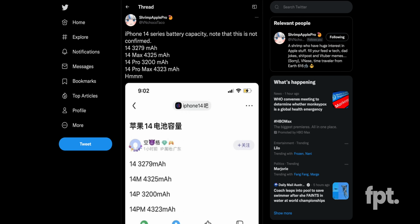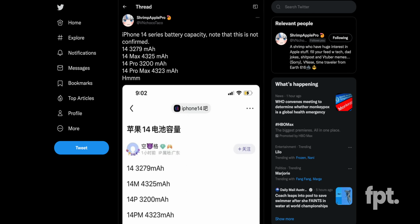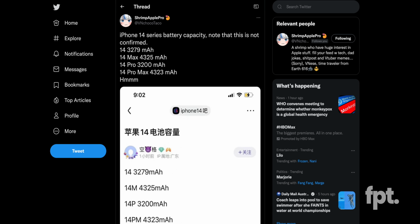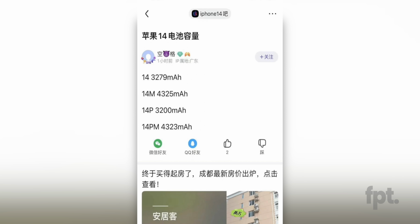Well, for once, it seems like the not Pro models are getting some sort of extra love this time around. Thanks to a post found by Shrimp Apple Pro from the social media website, Baidu, it looks like all models except for the Pro Max are getting better, bigger batteries. The 14 is slated to have a 3,279 milliamp hour battery.